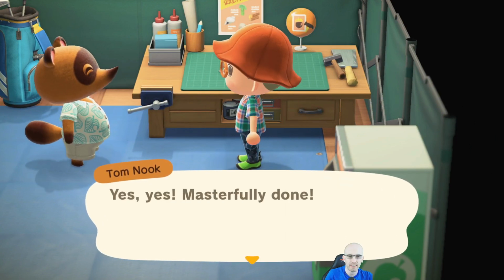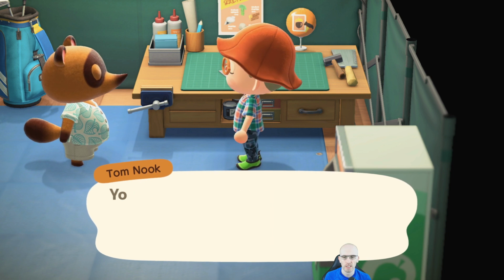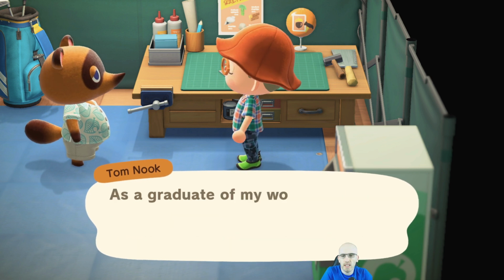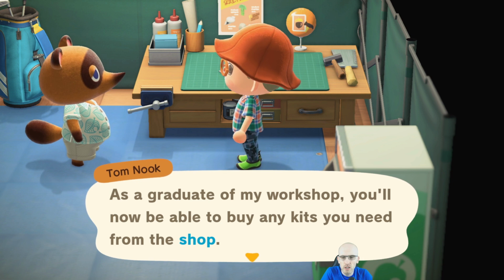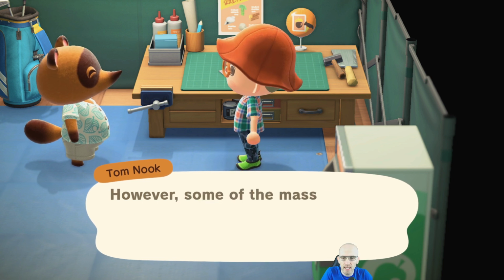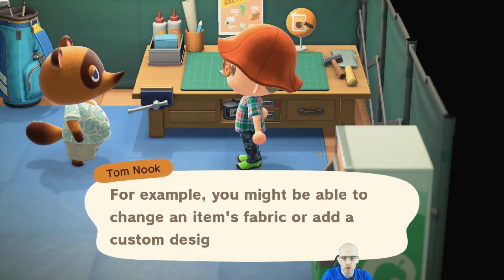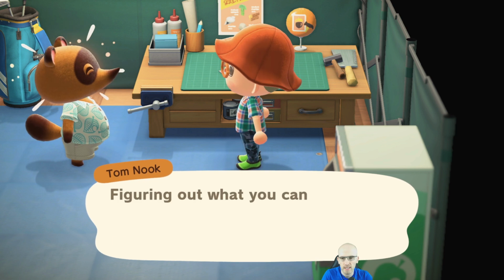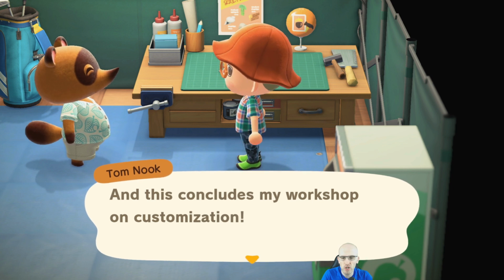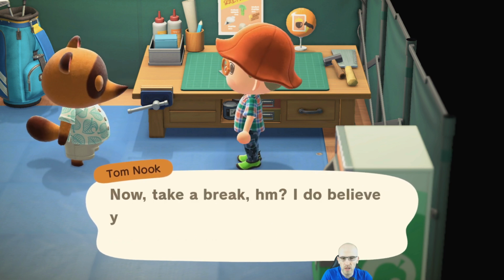Yes, yes, masterfully done! As you've just seen, customizing items is quite easy when you have customization kits and a workbench. You can take the extras from today as my gift to you. Use them in your future customization projects. As a graduate of my workshop, you'll now be able to buy any kits you need from the shop. Now, for the most part, you can customize furniture or other items you've made as DIY projects. However, some of the mass market furniture items sold in the shop can also withstand some customization. For example, you might be able to change an item's fabric or add a custom design to it. Figuring out what you can customize and how can be a lot of fun. And this concludes my workshop on customization. I hope you enjoyed putting on a fashion show in your home using your custom wooden wardrobe. Now, take a break. I do believe you've earned it.